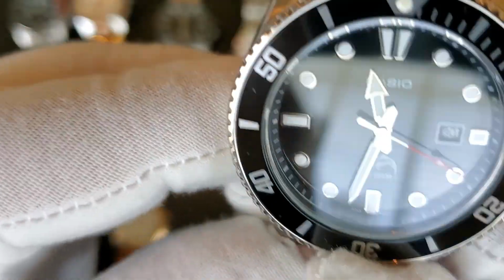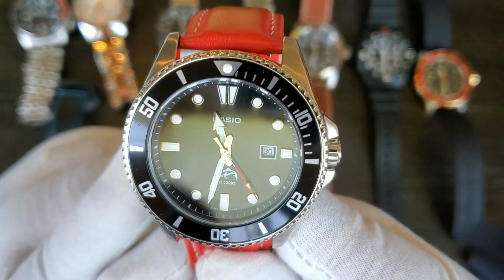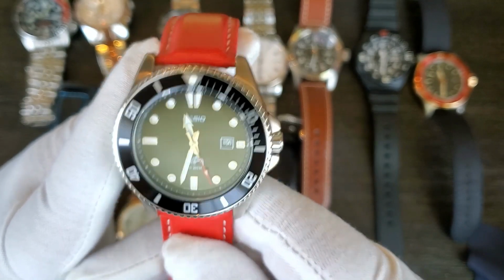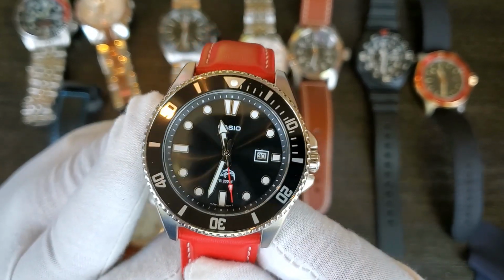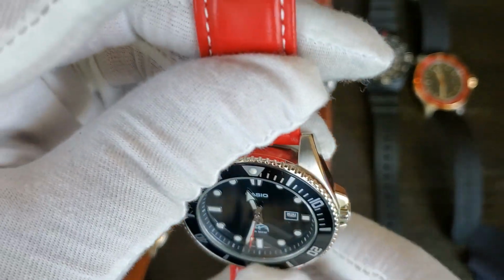This is another great value. I'd always recommend the Casio Duro for $40. Now I don't know what they're going for now. It was 3 years ago, and I bought this one. But this is also a great value. I just love this watch.